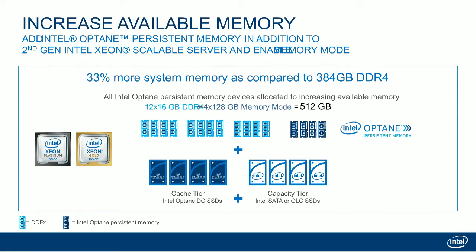How much are you paying for your compute? How are these things working? Whenever you implement a platform that has our second-gen Intel Xeon Scalable processor, you can add in Intel Optane persistent memory. Based on the current cost models, you can roughly put 512 gigabytes of Intel Optane persistent memory in the same price model and space as the 384 gigs of DDR4.